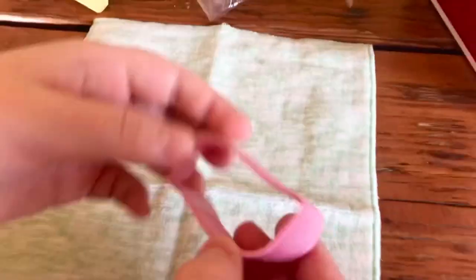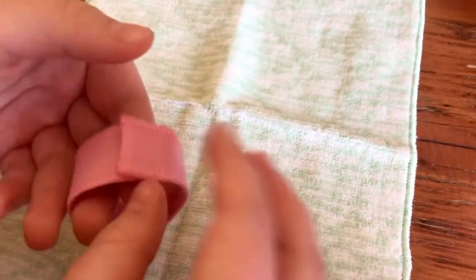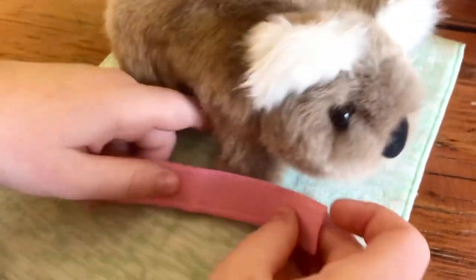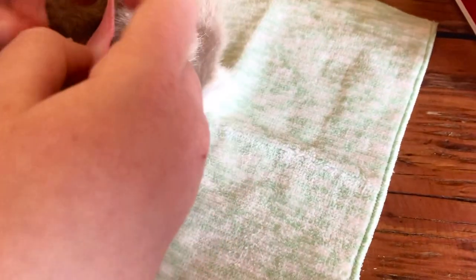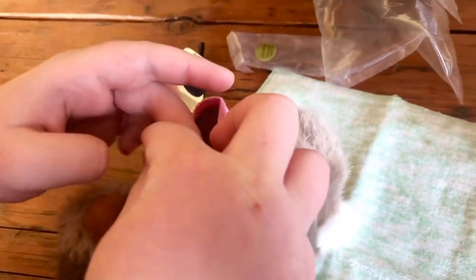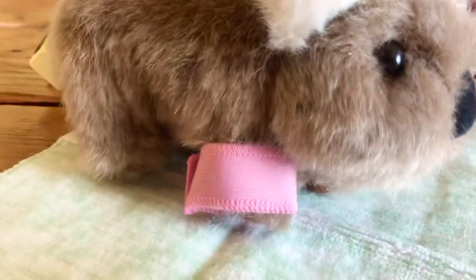This is bandage, aka vet wrap. Kira can wrap it around an animal's leg if it gets injured. There's Velcro on one side to keep it in place. I think he's already feeling better.